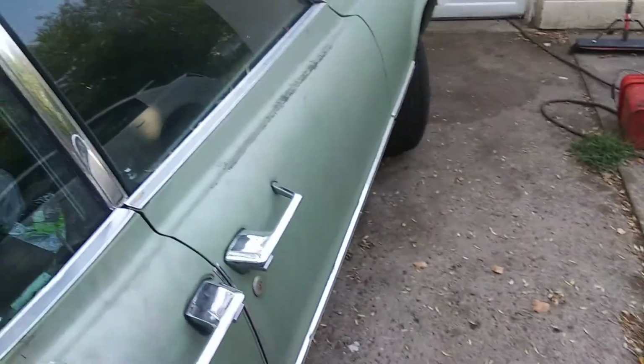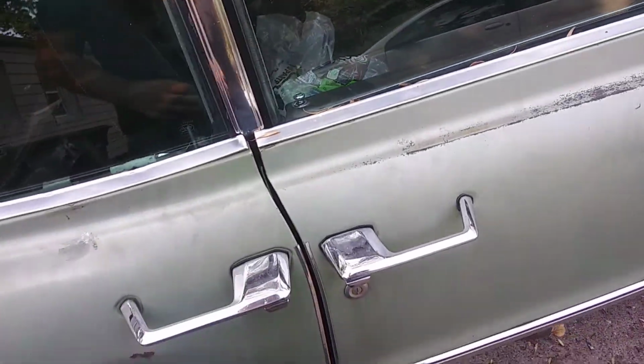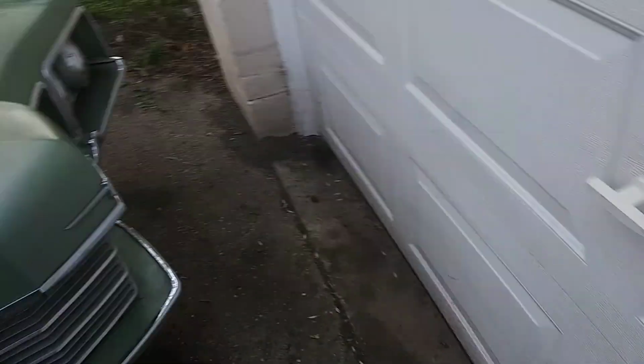Well, recently I just fixed this window. The plastic gears in the window motor were stripped out. Let's take a look under the power barn where all the horses live.